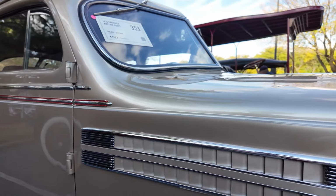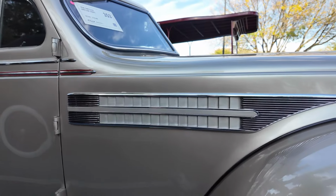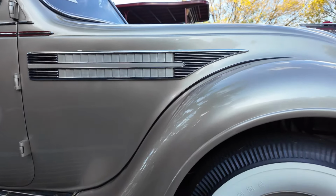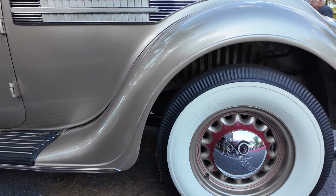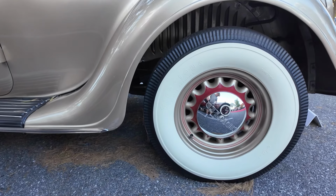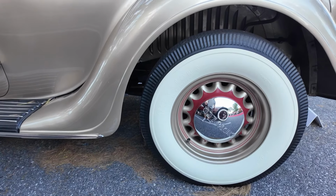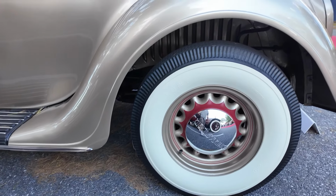Let's talk styling on this revolutionary car, starting with the louvers on the side. Just look at all of the intricate detail found in that louver profile. Coming down towards the fenders, there are beads that run the perimeter of the fenders. Absolutely beautiful artillery wheels, body color with pinstriping and a red accent color that works well.